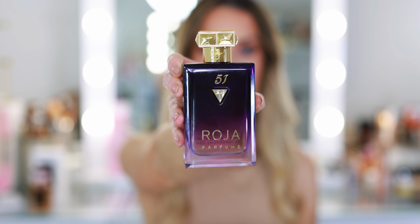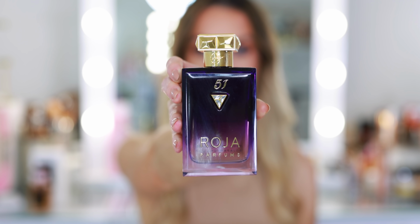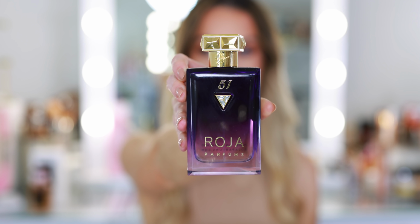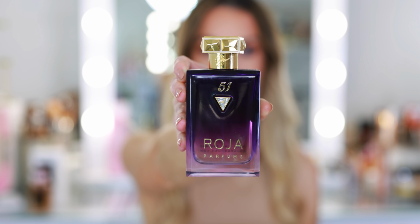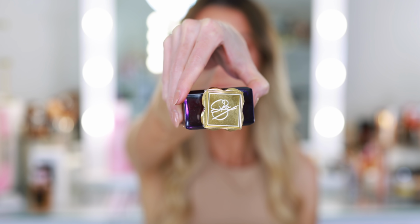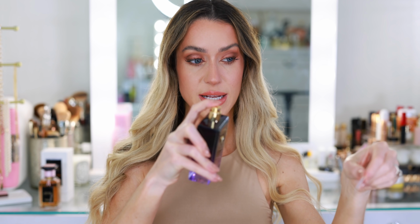I think you have a really great combination there between the gardenia and the tuberose, very creamy white florals. The vanilla, cashmere wood, sandalwood all have a really nice smooth quality. So I think they just come together in harmony and they create what is one of the most delicious fragrances I've ever smelled. I truly don't have any complaints about 51.